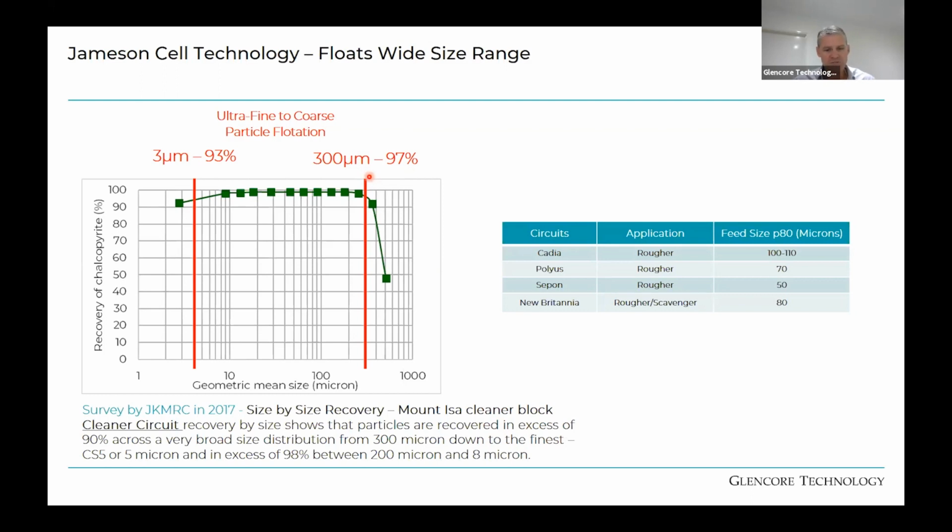So the Jameson Cell has an ability to float both coarse and fine particles very effectively. That's maybe not a myth, but in the market there's a reputation of it only being a fine flotation device. The reality is it can do both size spectrums. And just on the side here, this talks about some of the rougher applications that we've got, either going in or currently running, and these are the sizes that they're being fed. So again, it can float these particle sizes very easily.